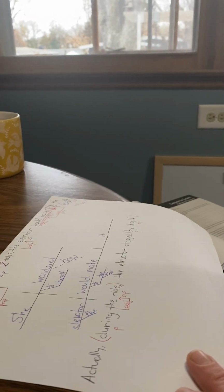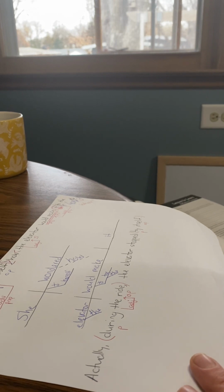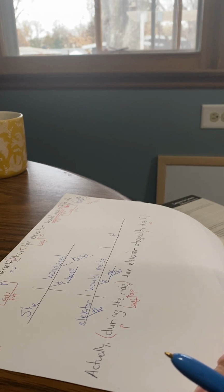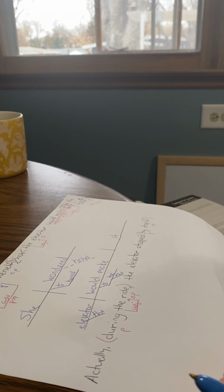All right, so let's read it again. And we're going to look for clauses now, or any conjunctions. A subordinating conjunction. When, while, where, as, since, if, although, whereas, unless, because. So I'm going to read again. Actually, during the ride, the elevator stopped by itself. I do not see any subordinating clauses.